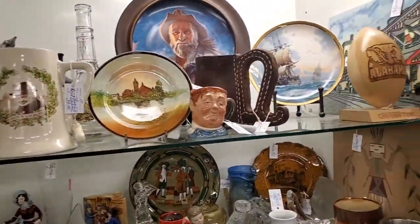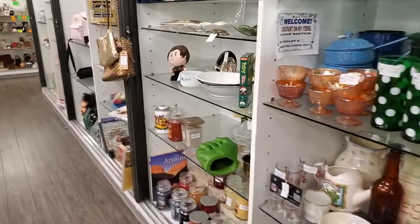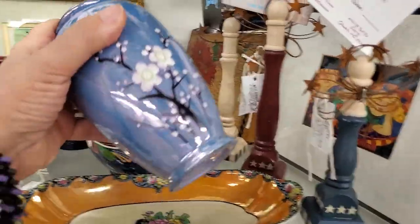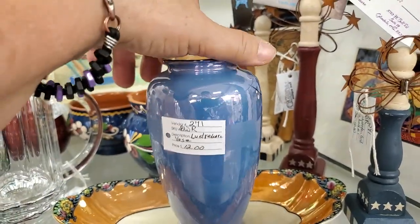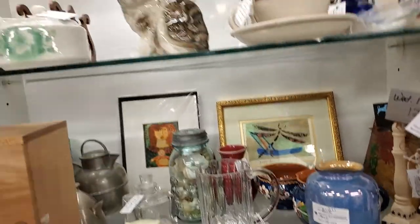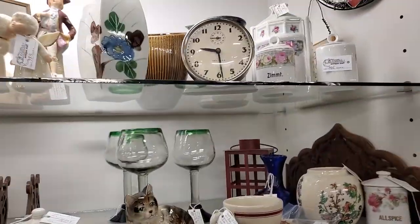So let's do it a little bit quicker now, and just look through the aisles. Huh. That matches something I have. That's not a vase. I have plates of this. Ooh, that kitty. That kitty is cool. I like that clock too.